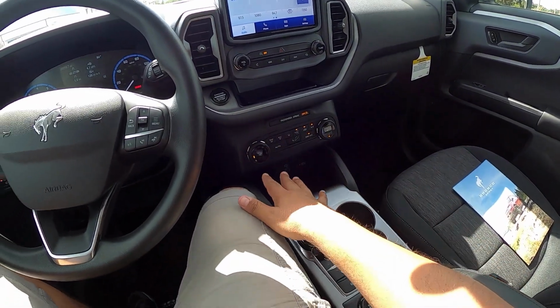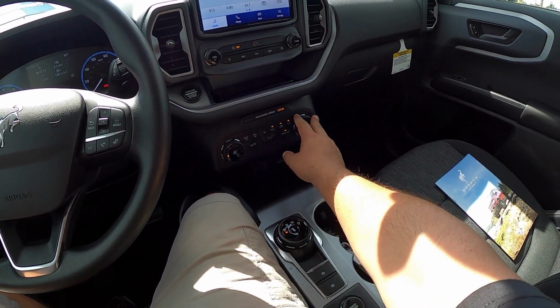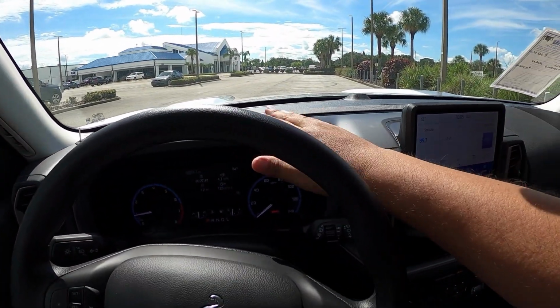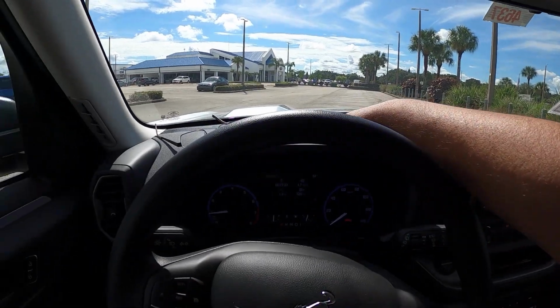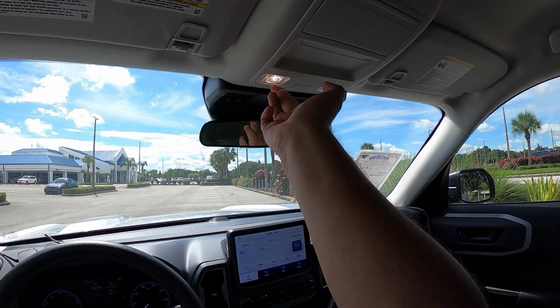Here we've got a single-zone AC. You can raise the fan speed here and control your temperature there. But other than that, the cockpit is really nice. The materials on the dash are nice. This part is kind of plasticky, but here you've got that textured cloth, which feels really nice. And here you've got storage for your sunglasses, and the lights here, as you can see.